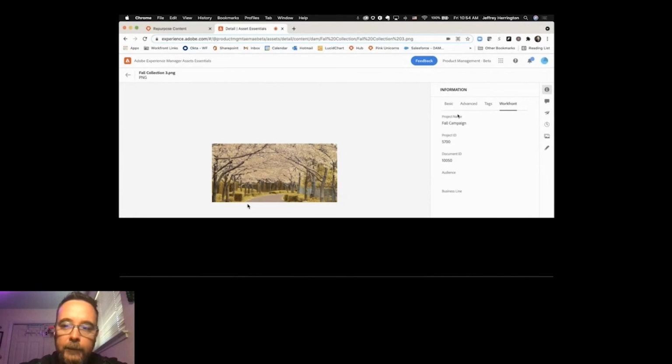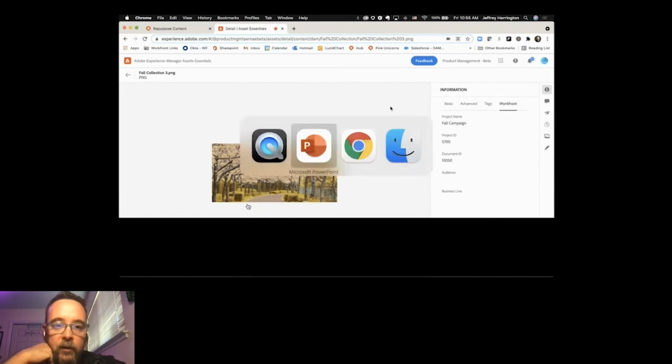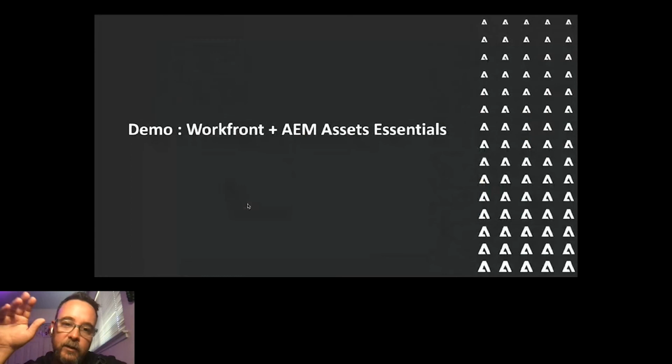With that, that is pretty much the extent of the demo for Assets Essentials within Workfront and vice versa. There's lots of additional content and a lot of additional work that we're going to be doing for this integration, and lots of additional features coming with Assets Essentials, but we really wanted to give you a view as to what this integration looks like.